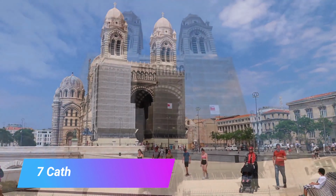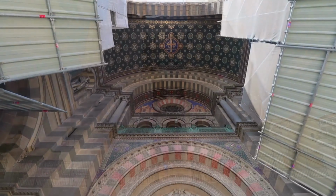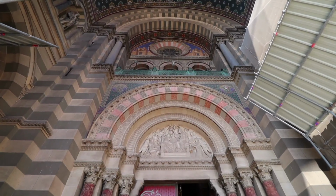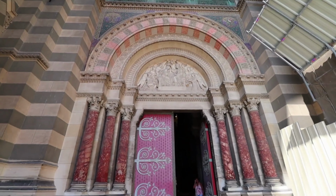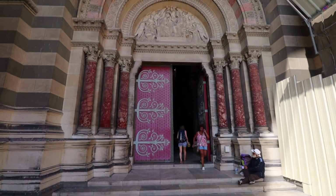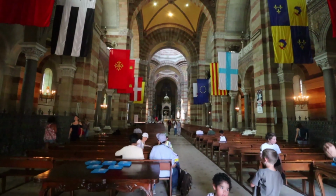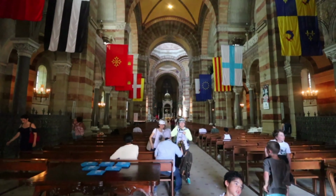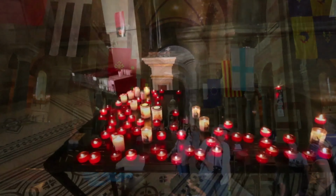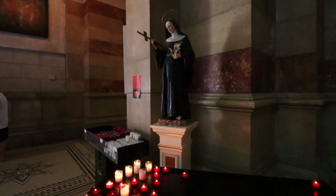Number 7. Cathédrale de la Major. Visitors to the Cathédrale de la Major rave over how the beauty of this Catholic church, its high ceilings and its fabulous mosaics. They also say it's worth a visit just to see the views of the harbor. Cathedrals have been built on this site since the 5th century. The latest cathedral, built in a spectacular Byzantine Romanesque style, dates to the 19th century. This French national monument is the oldest church in the city, though it is not the most famous. That honor belongs to Notre-Dame de Lagarde.